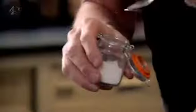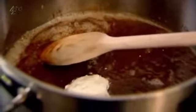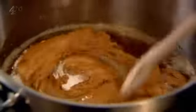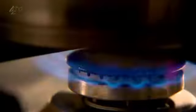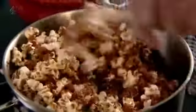Caramel's very, very hot. Half a teaspoon of bicarbonate of soda kickstarts the reaction that gives the caramel a honeycomb flavor. Mix that in, and you'll see it reacting. Now the gas is off, and that caramel is a nice, dark, rich flavor. Now pour in the popcorn to coat it with that incredible caramel. Give that a good mix. It's that easy, and it's going to taste amazing.